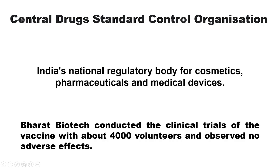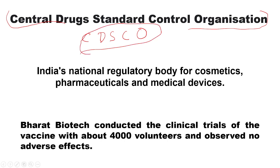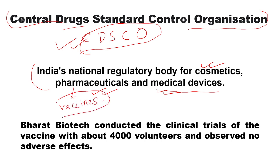Okay, now what is CDSCO? CDSCO is basically the Central Drugs Standard Control Organization. So what does CDSCO do? CDSCO is India's national regulatory body for cosmetics, pharmaceuticals and medical devices. So in India, if some cosmetics or pharmaceuticals or medical devices have to be approved, that has to be approved by CDSCO, the Central Drugs Standard Control Organization. Since vaccines fall in the category of pharmaceuticals, whether a vaccine will be allowed to be used or not will be decided by CDSCO.